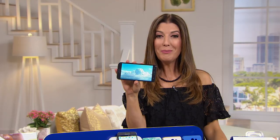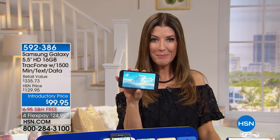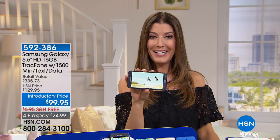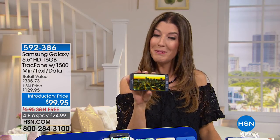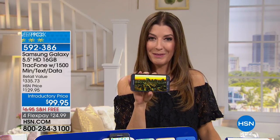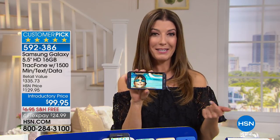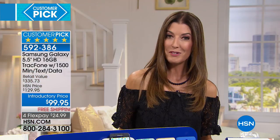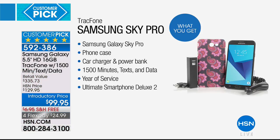All right, the phone that you've been waiting for is here. It's the Samsung Galaxy, 5.5-inch beautiful, brilliant HD screen. It's not only a great Samsung phone because you're getting an entire system. You're getting the data, the text messages, the gigabytes of data from our number one best-selling, number one no-contract cellular provider, that's TracFone. Already over a million TracFones have been sold here over the last few years at HSN.